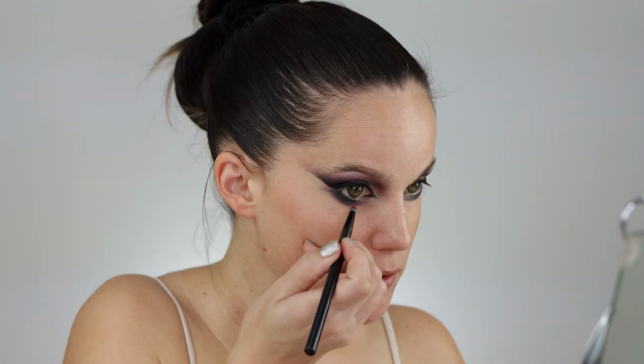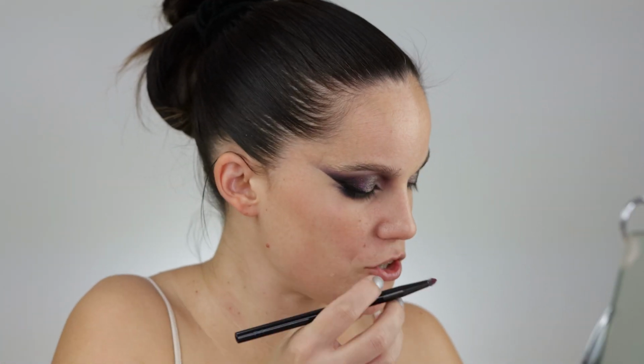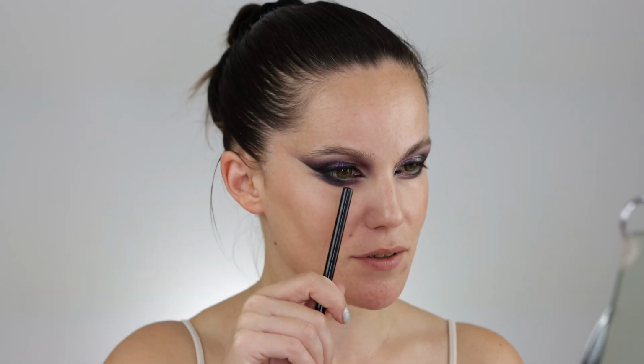So for the most part, I am going back with the shades that I already used. You know what, leaving this like this, being matte, it looks so beautiful as well. But I'm going to use the shimmers.